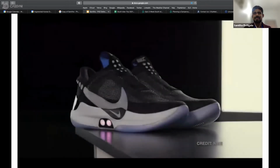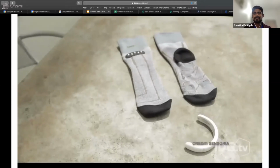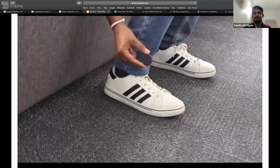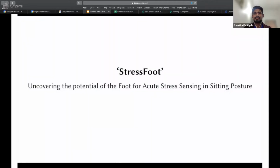To sense stress with our technique, we can upgrade any existing smart shoe or smart socks. Also, other form factors are feasible, such as a small sensor tag, or utilizing an existing pressure floor. For more information, please refer to our paper.